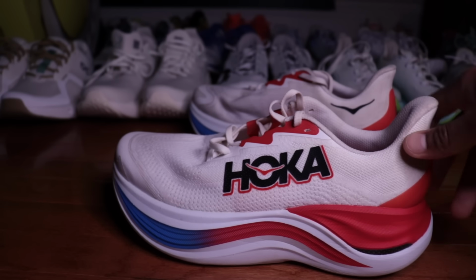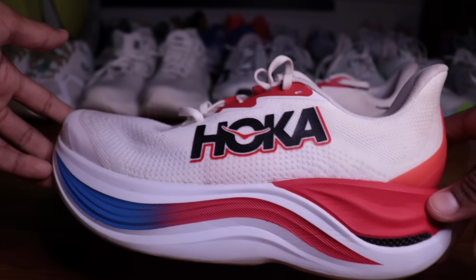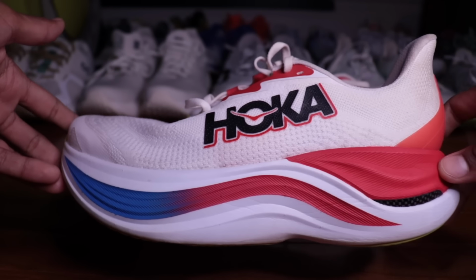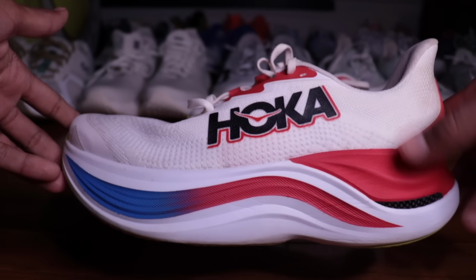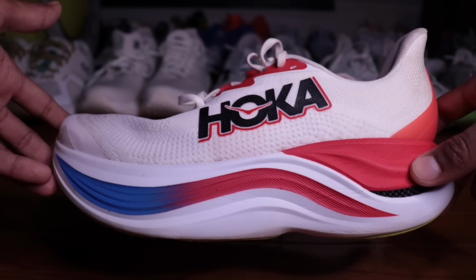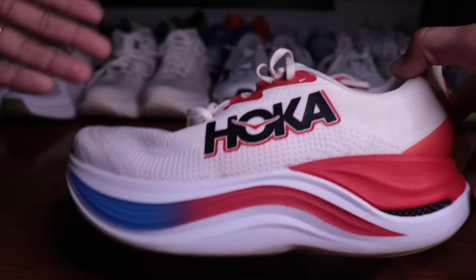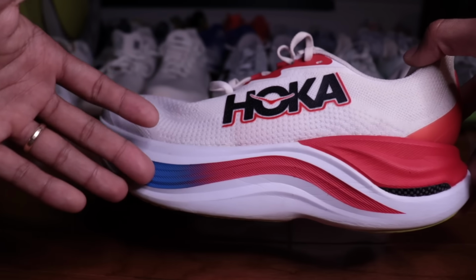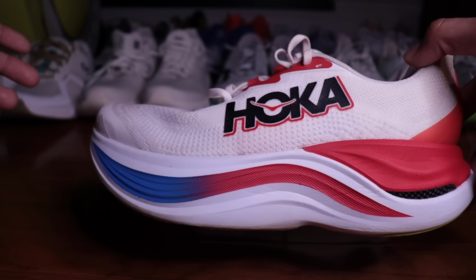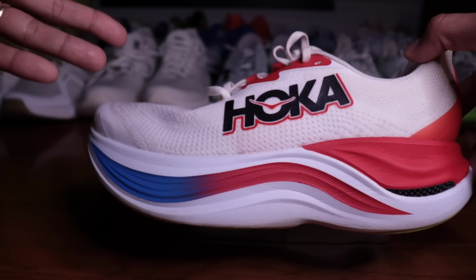Skyward X, on the other hand, has two of the best foams in here. Hoka's done a really nice job with their foams. There's nothing crazy about them. It's just supercritical EVA, ethylene vinyl acetate. Gotta say, put some respect on the ethylene vinyl acetate. But it's a supercritical EVA, which is in the Mach 6. And then you have the race foam, the polyether block amide. They're just two solid foams, nice bounce, nice squish.